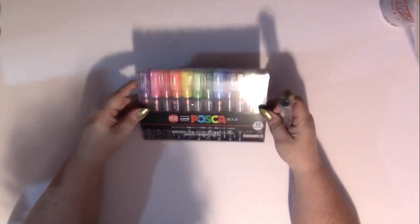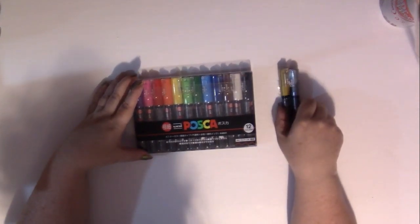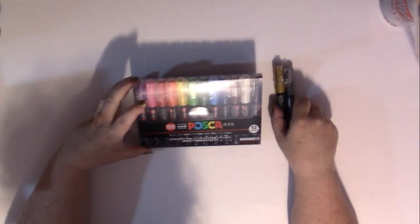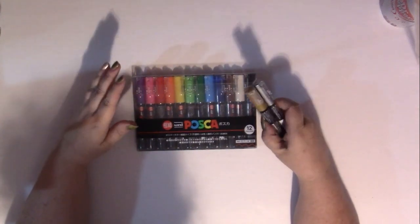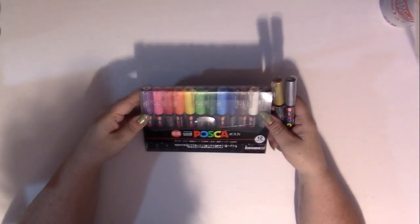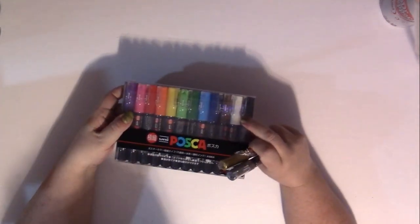Okay, then it was my birthday month, so I did get a couple of coloring related items, and one was this basic set plus gold and silver set of Posca basic pens in size 1M, the extra fine, same as the other ones that I showed you. So I have a complete set of colors of these extra fines because I already have several whites and blacks that are this size, and here you go, I get 2 more.